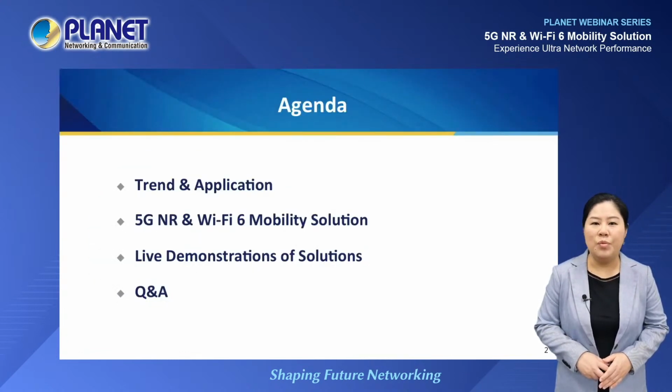For today's session, we will start with the trend of 5G NR and Wi-Fi 6 technology and its applications. Then, we will talk in more detail about what Planet has to offer for our 5G NR and Wi-Fi 6 mobility solution, followed by a live demonstration of some of the special features of Planet 5G NR and Wi-Fi 6 solution. And we will finish the webinar with a Q&A session, so make sure to submit your questions to the chat room anytime during the webinar, or to send your message to sales@planet.com.tw. We will have someone to help you after or during the webinar.